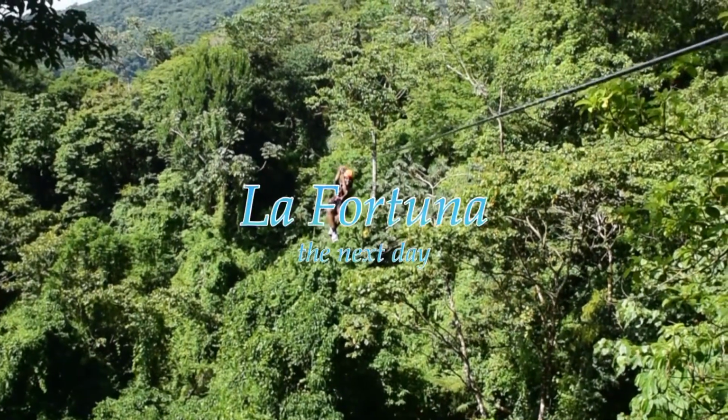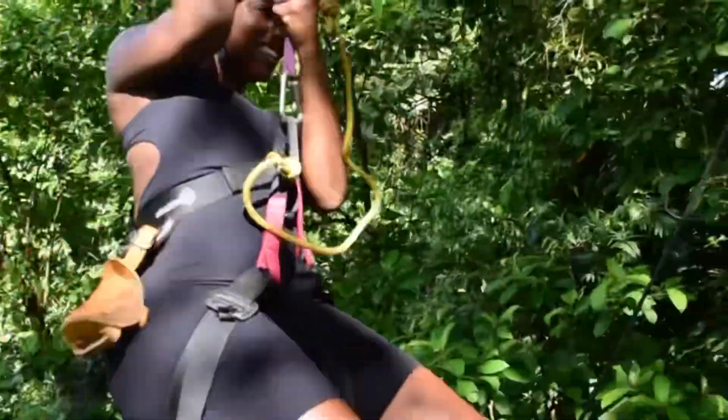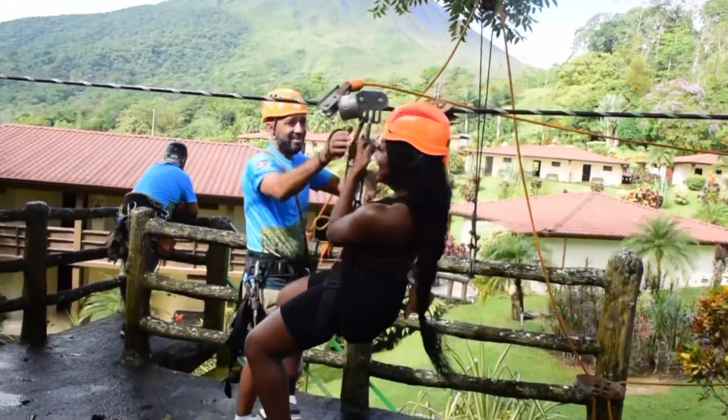We woke up at about 4 a.m. and we took a 3-hour drive up to La Fortuna where the mountains are. We ended up getting a day pass at a resort called Los Lagos Hotel and Spa.